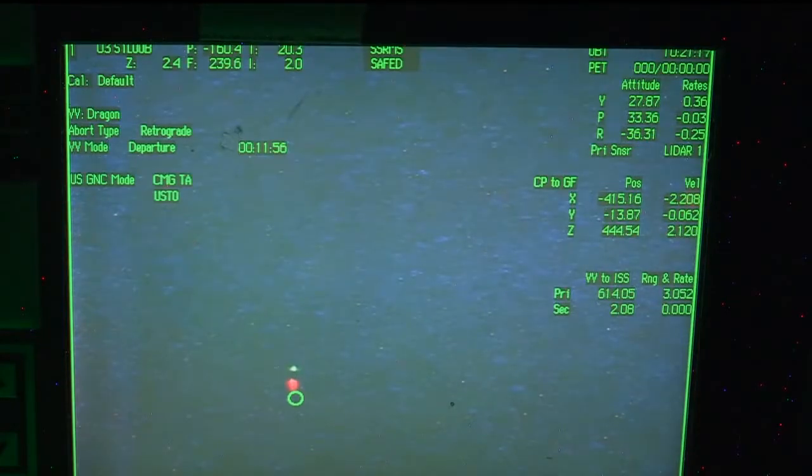This is actually a screen that Luca Parmitano is looking at on board the station, giving some different telemetry, some of the stuff to really keep an eye on. Those numbers in the bottom right corner where you see the VV to ISS, the visiting vehicle to the International Space Station.